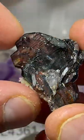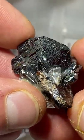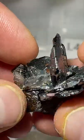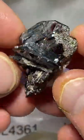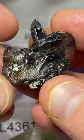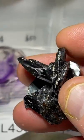It's from Switzerland, which makes it extra valuable because there's a lot of historical stuff and Swiss minerals are just expensive. There's a little bit of quartz there. I didn't even notice that. So it's got this V and this quartz going on. Look at these rosettes. It's a really, really nice mineral specimen.